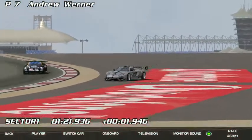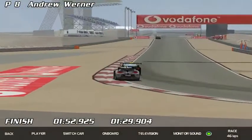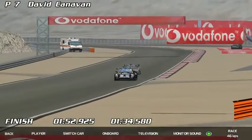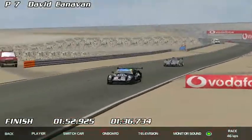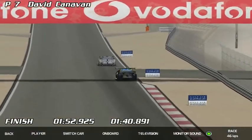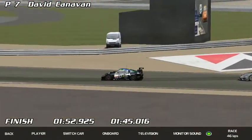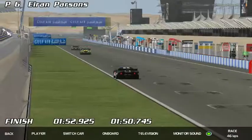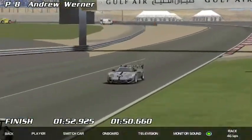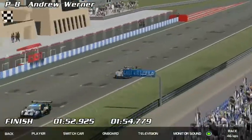Oh, Andrew Werner. Werner's off. Grabbing the sand. Wow. Oh, Canavan's going to get by on that one. So he grabbed the sand, went sideways, and it looks like one of the Lamborghinis got caught out there as well back in that same corner. Gives Canavan P7. Boy, oh boy, these guys are going tooth and nail, back and forth at it for that almighty point. I think that was Mikey Graytrix who just followed that car right into the sand.